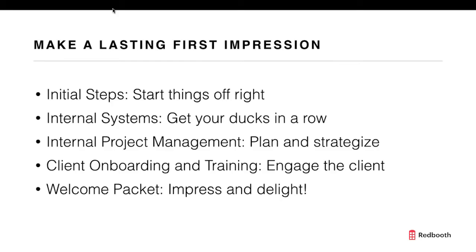So I want to wrap up by highlighting the key points of the client intake process. You have your initial steps, starting things off right, getting the deal closed smoothly with all the right things in order. You have your internal systems where you get your ducks in a row and you set up those systems to receive your new client and to create really smooth sailing for your team for the rest of the project. The next one is the internal project management, where you're going to start planning and strategizing right from the get-go. These are the steps for project kickoff that is going to set your team up for success. Then there's client onboarding and training, where you can engage the client and educate them on what it's like to work with you. And then there's that welcome packet, where you can manage expectations and solve problems before they start. And that is a great client intake process. And I think we're ready to open it up for questions if we have any.